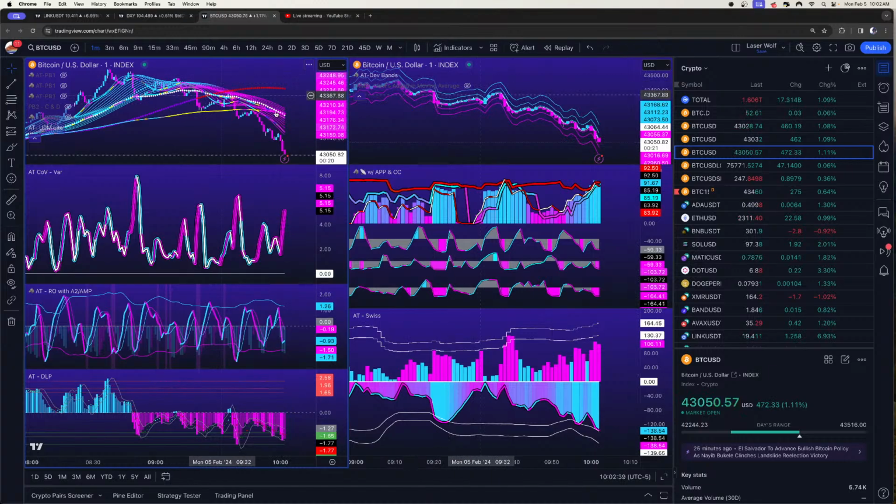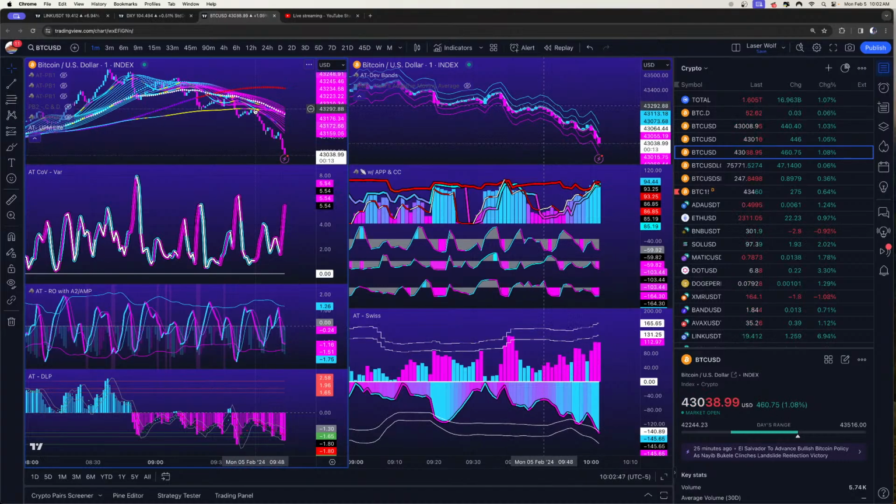Ejecting off that wave trend, then the log MA crunch here. Boom. Had the cross down, 9 cross down to 99. And yeah, it's flooding out a little bit.